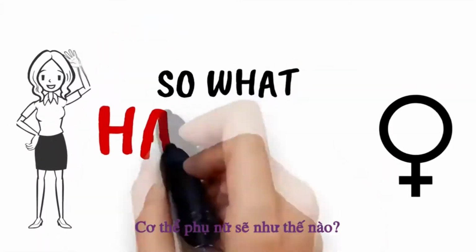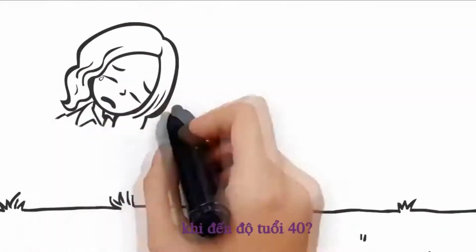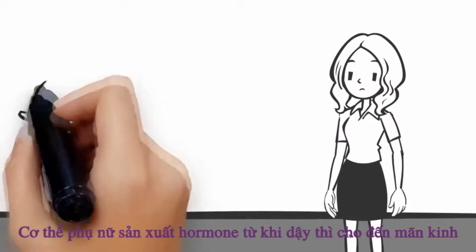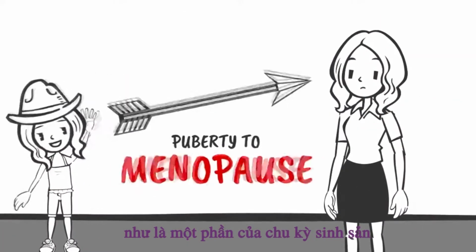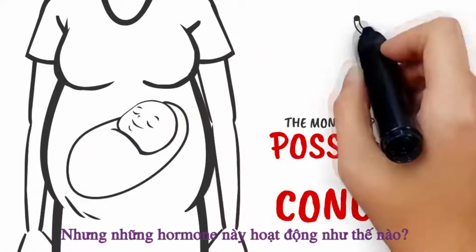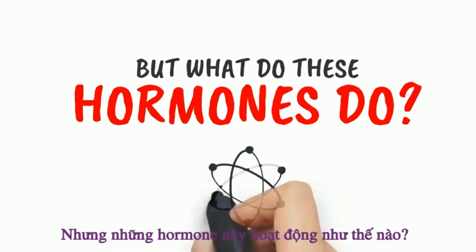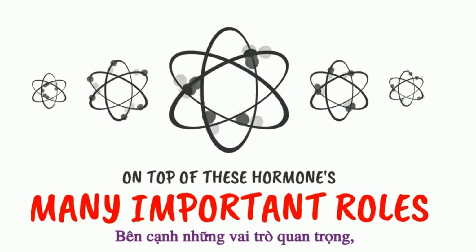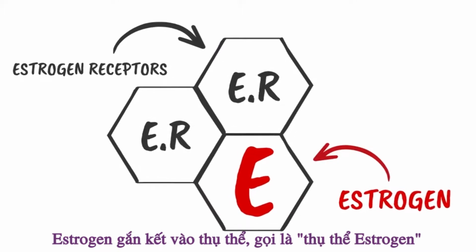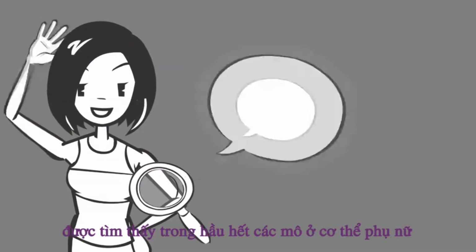So, what happens in a woman's body when she reaches her 40s? A woman's body produces hormones from puberty until menopause as part of the fertility process and the monthly preparation of the possibility to conceive. But what do these hormones do? On top of its many important roles, estrogen attaches itself to receptors called estrogen receptors, which are found in most tissues in a woman's body.